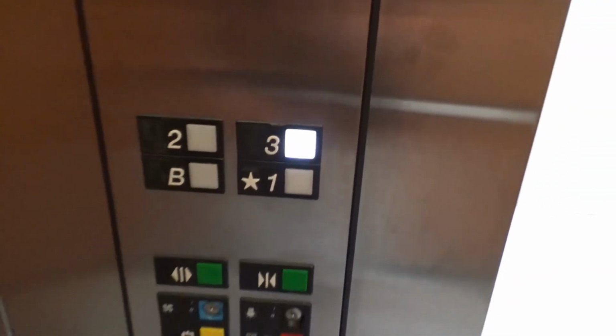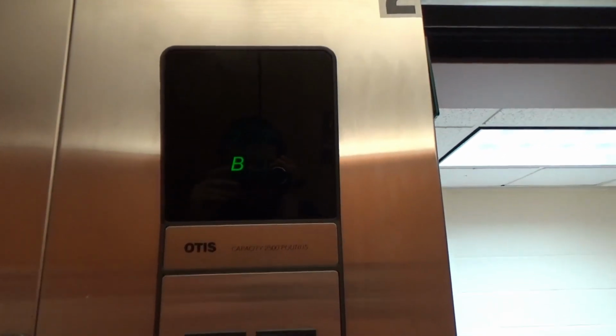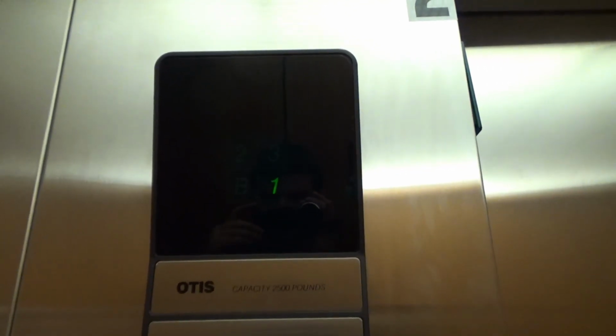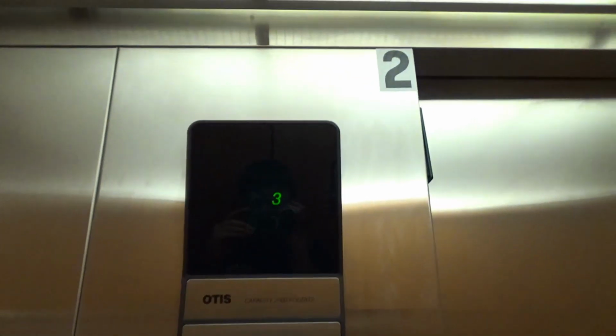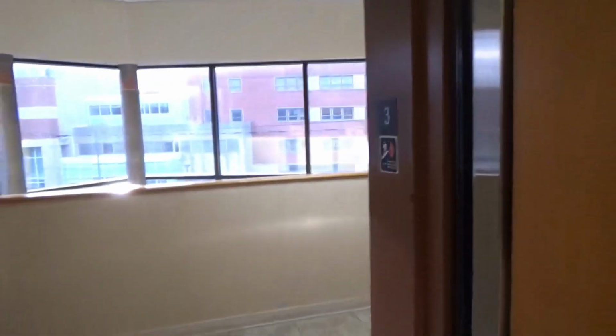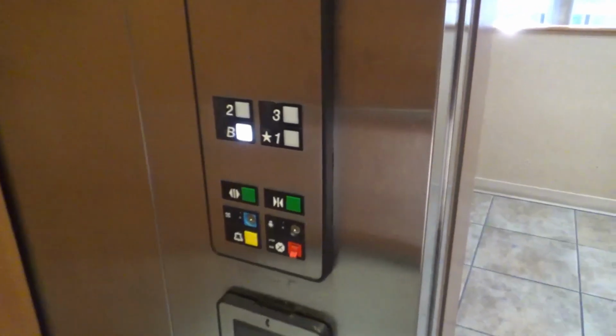Here in the basement. Go up to 3. Again, like I said, this elevator's door close button does not work. On the left elevator, door close did work. Alright, now listen to the motor going up to 3 on this elevator. Here we go. This one has even more epic classic leveling. Back down the basement, once its door closes.